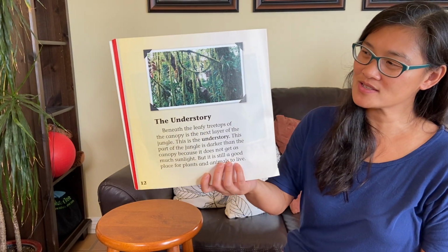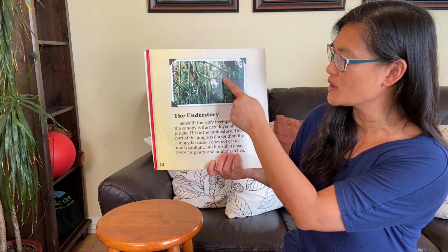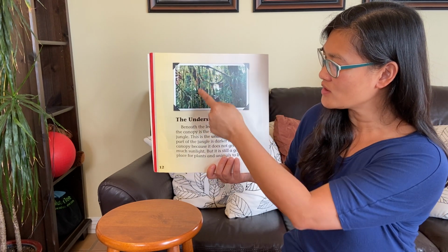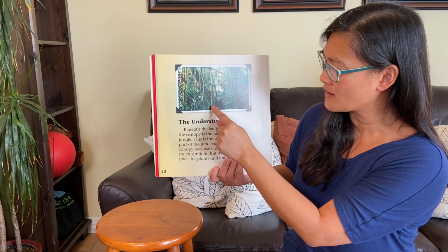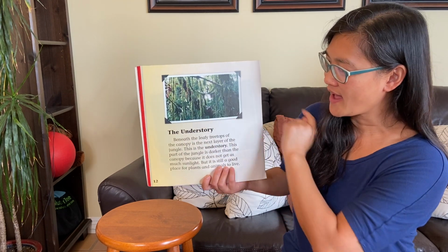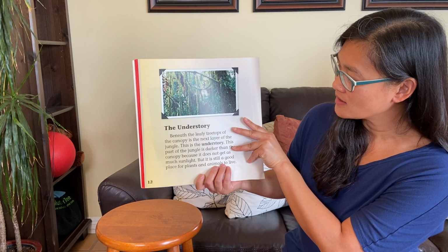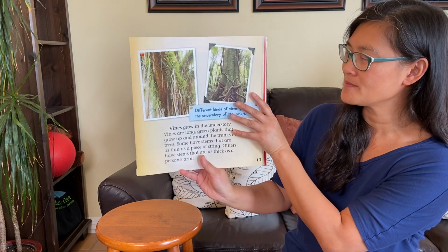What do you notice? Yeah, lots of green. And look at it, they look like ropes just hanging down, but ropes that have like plants on them, huh? Oh, and this one is hanging like a hammock. So much green. Lots of tree trunks too, don't you?